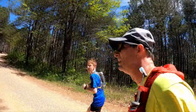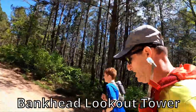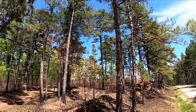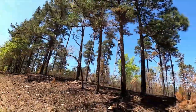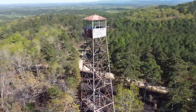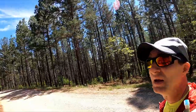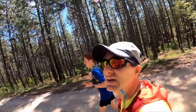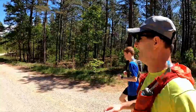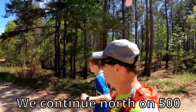So this is the last time before we get to the fire tower. We're just about 3 miles in, and this is tough. Now that we've made it up and over the top, passing the fire tower, we're gonna head by another cut in on the circle. This one goes down to Heflin and by the Cahuilga Creek Park.